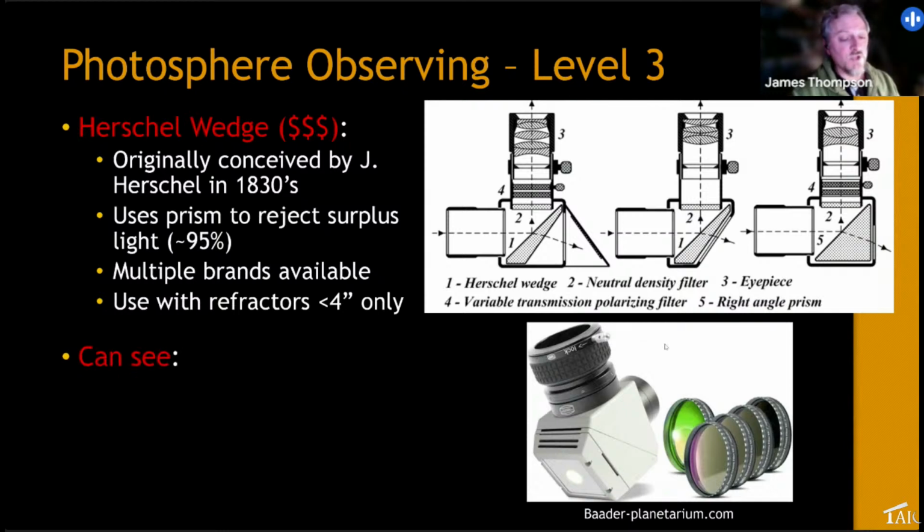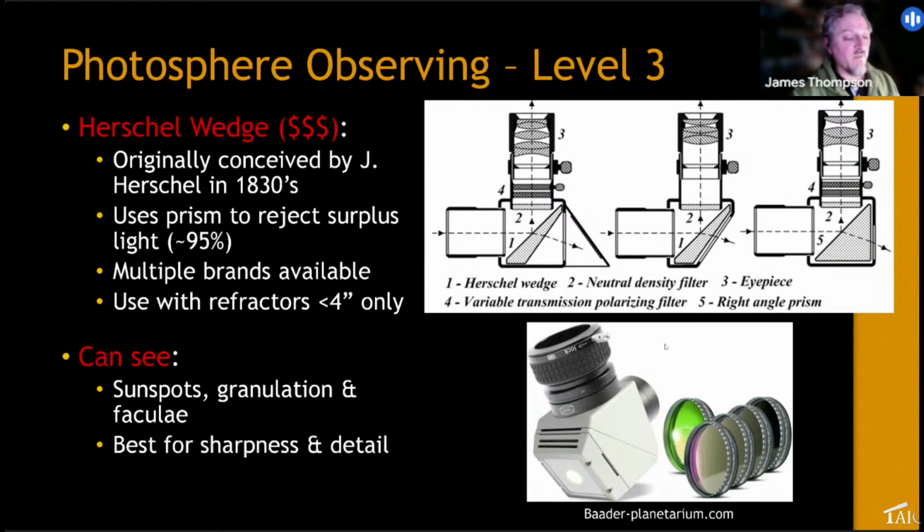Using a Herschel wedge, you can see pretty much the same things you can see with an aperture filter, but they provide superior sharpness, contrast, and detail. They also provide a much brighter image, so they pair well with filters.